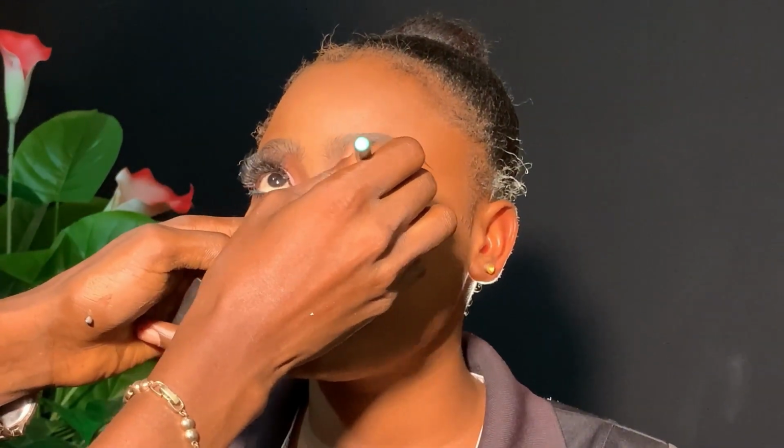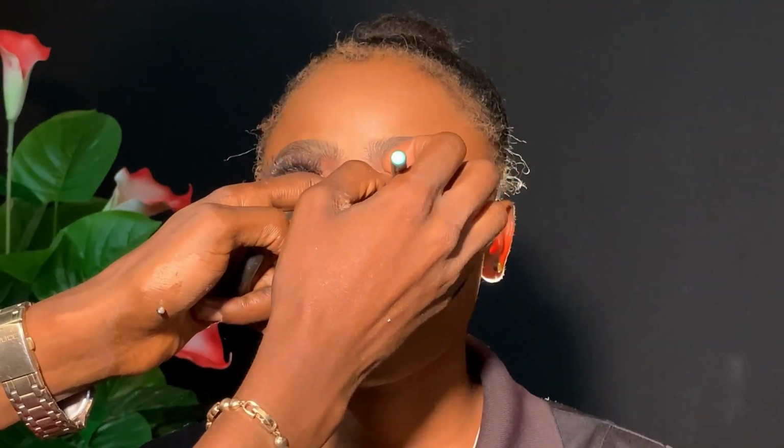So this is me using my Polar Beauty green pencil to change that white color for the waterline, and it came out nice. I loved the general outcome.